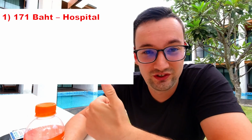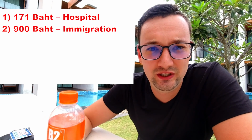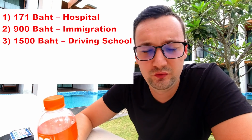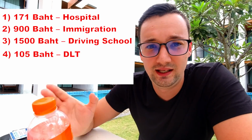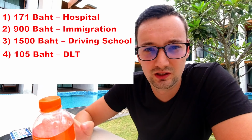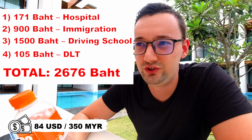So that brings the final cost to 171 at the hospital, 900 baht at the immigration office, 1,500 baht at the driving school and 105 baht at the DLT. So the total cost is 2,676 baht, which is way cheaper than my driving school in Germany, which was like almost $2,000. Driving school in Germany is very expensive.